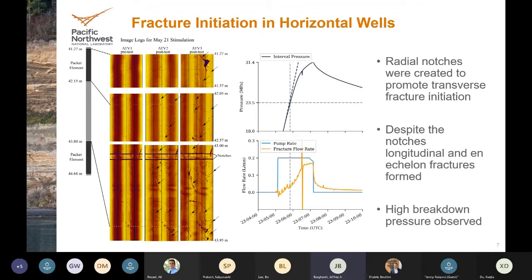And the series of logs shown here, labeled ATV 1, 2, and 3, are acoustic televiewer logs taken before the test on the left, and then two post-test measurements. And what you can see, hopefully, in the arrows is where fractures were induced. So they're present in the post-test, but not in the pre-test log. And the fractures are not transverse, and they're not quite longitudinal. They're a series of en echelon fractures.